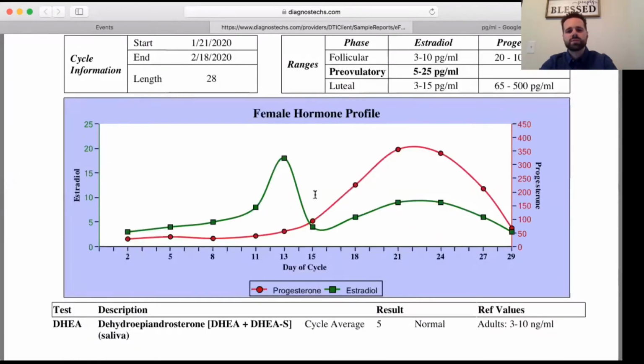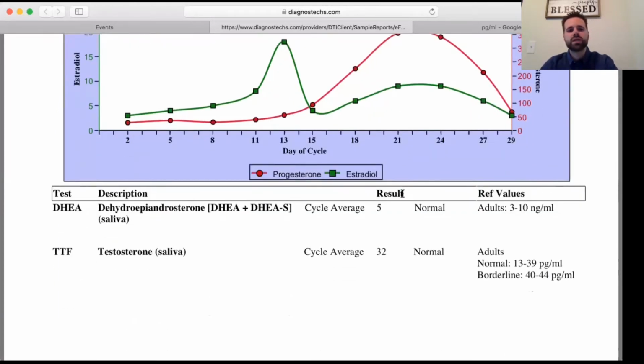We know that from 0 to 14 days, that's the follicular phase. That's where estrogen dominates. Then the second half, from 14 to 28, is the luteal phase where progesterone dominates. We can assess right here with this upregulation in the green. This is the estradiol surge. We want to make sure that is present. Then in the second half, estradiol levels drop lower, progesterone comes higher, maintaining that corpus luteum for proper progesterone production. We also have the DHEA and the testosterone levels evaluated here.